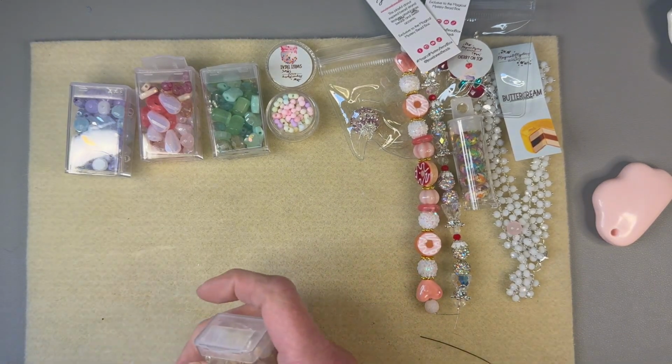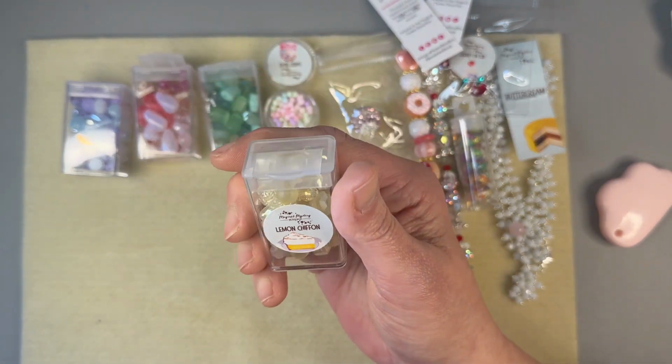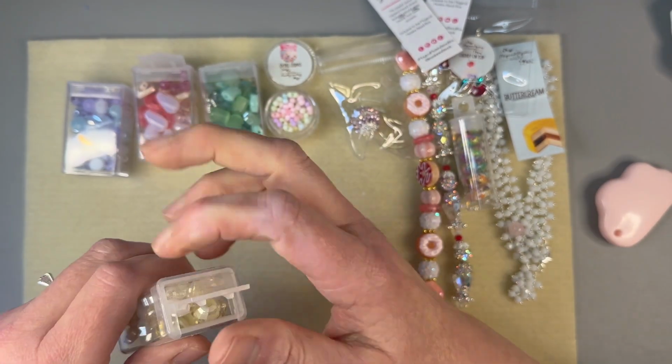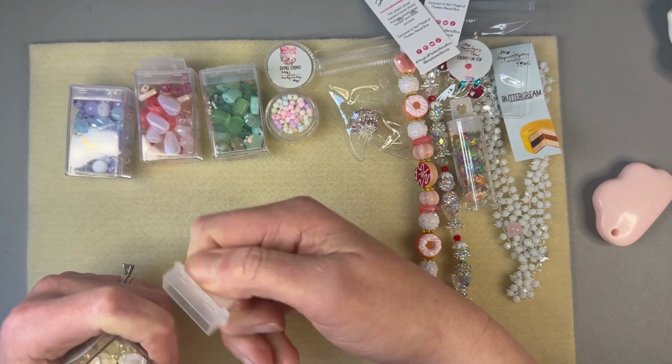All right, and the last thing, I'm just double checking the box, but the last thing we have is lemon chiffon. And I love a lemon chiffon dessert. I love desserts, you guys.